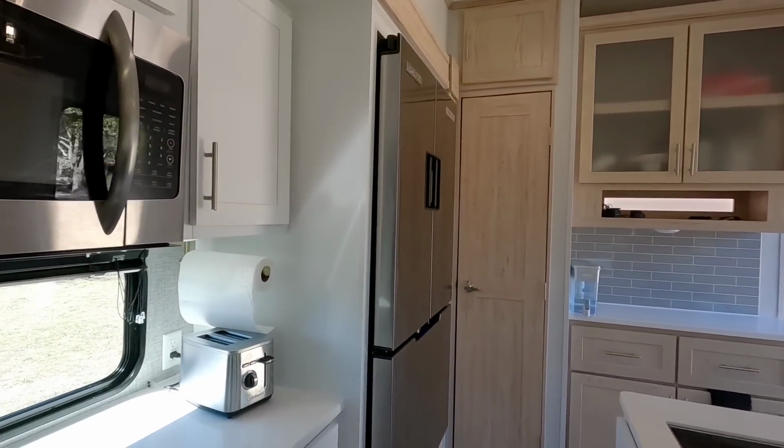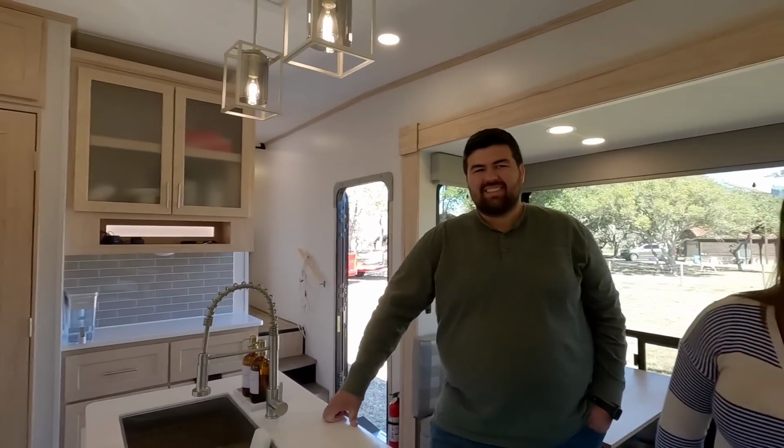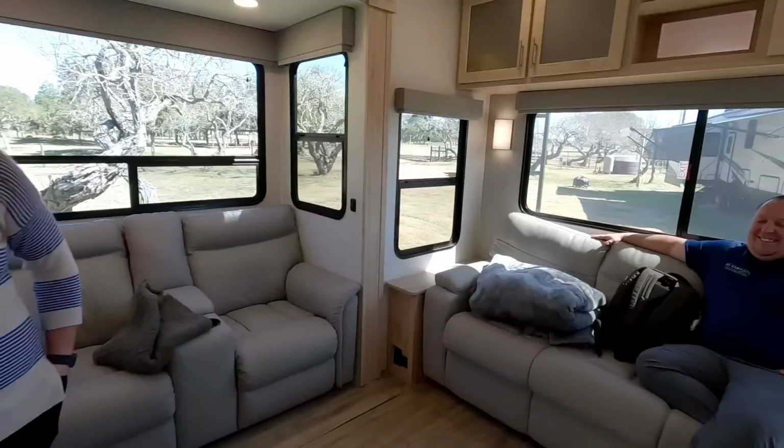Nice microwave. Is it convection? No, it is not. I know how you feel. I have non-convection problems as well. I really wish it was a convection, but... Grand Design would have given you perfection. Just sit on that comfortable couch and be quiet.